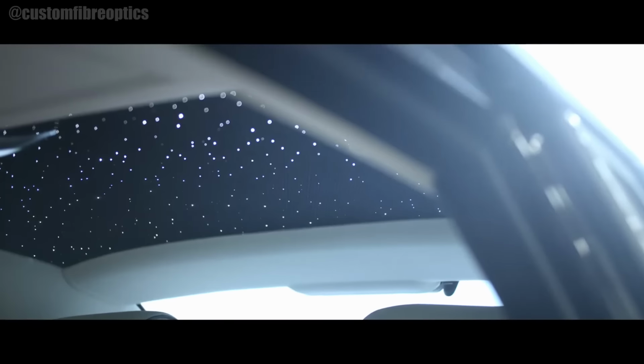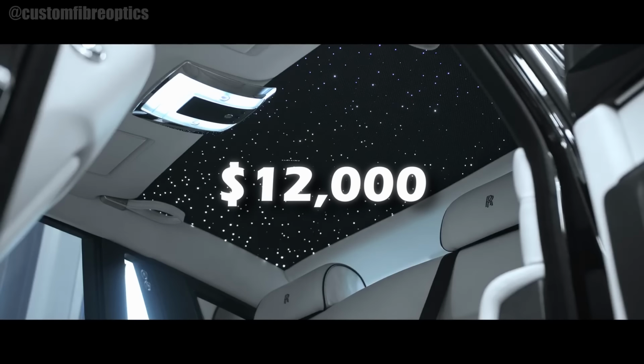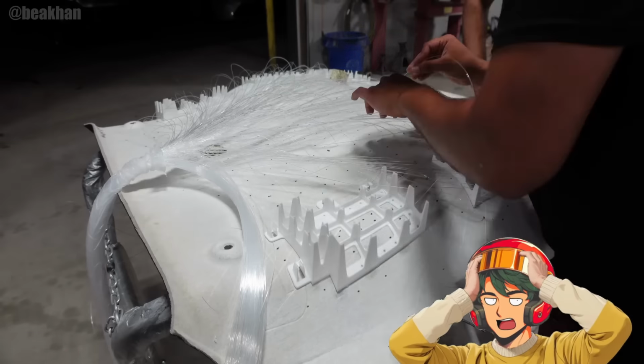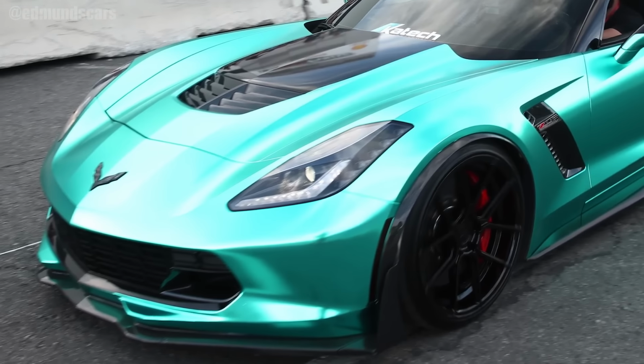Speaking of lights, Starlight headliners. Rolls-Royce charges $12,000 for the Vibe. Amazon, $150. It's Rolls-Royce vibes with a ramen budget. It's an absolute pain to install, but you might just impress your Tinder date enough to get comfy in the backseat. Next up, vinyl wraps.